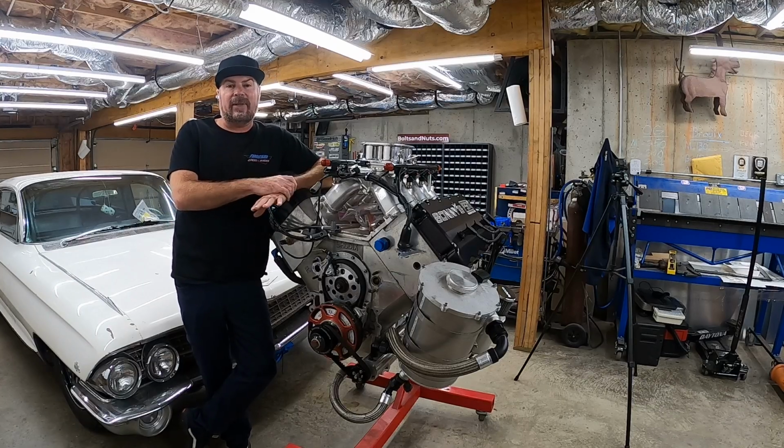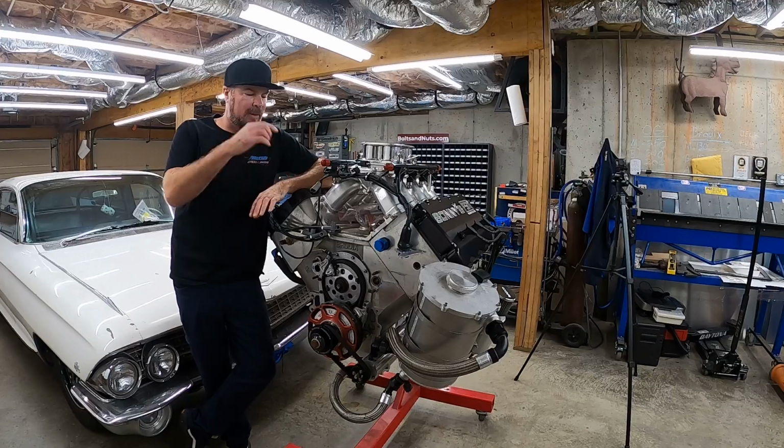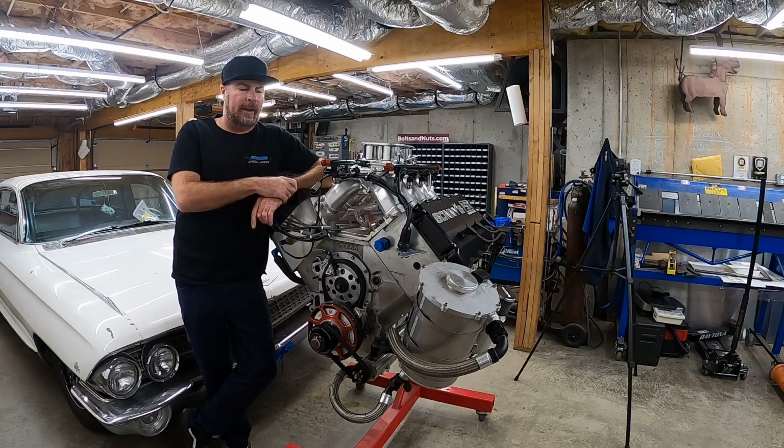My plan for this car from the get-go was to never use this engine. I contacted Tom Nelson at Nelson Racing Engines and said, I need about 2,000 horsepower to do what I want to do with this car. For a moment, I was thinking LS because it would fit really well. But he and a couple other people, including Pete Harrell, talked me out of using the LS.